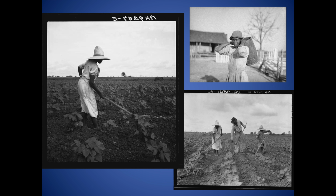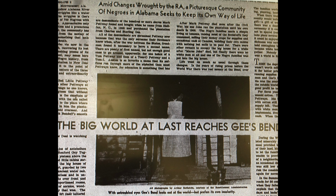So if we move back to the Black Belt, I can offer the visit of the Farm Security Administration team to Gee's Bend in Alabama's Black Belt as a second example of this kind of romanticized view of Southern landscape rooted in tenant agro-ecosystems. If you look at the headline up top, another New York Times article about their visit, you'll note that Gee's Bend is described as a picturesque community.